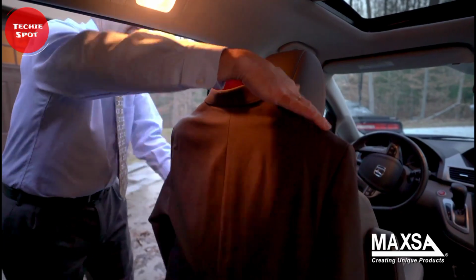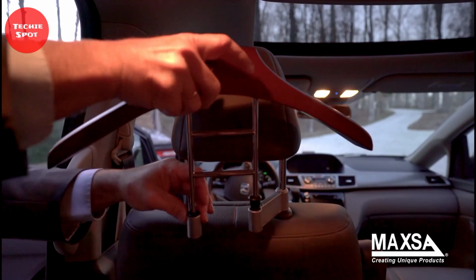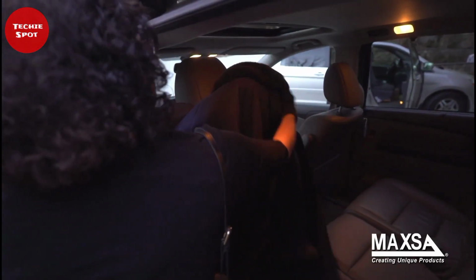Most important thing about this hanger is that it keeps the shoulders of your jacket in place, and also saves space in your car. It's strong and can handle multiple coats or jackets at a time.